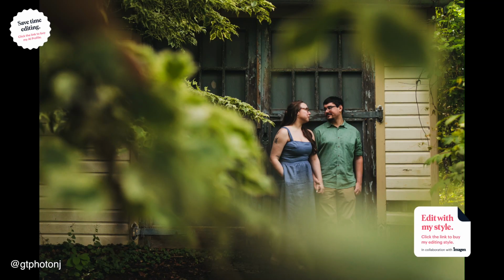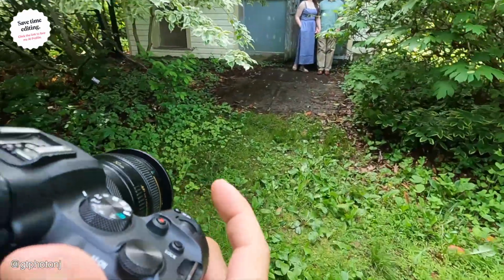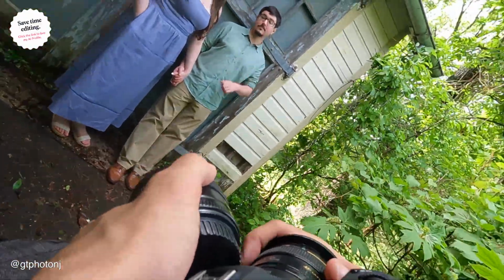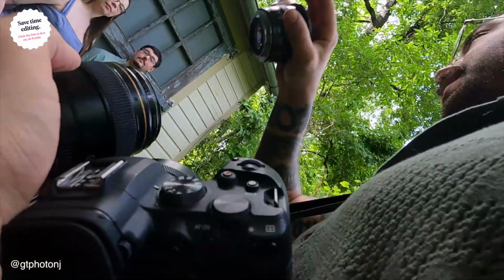Beautiful. Guys, lean in slowly for a kiss. Oh, this is gorgeous. You know what? I'm gonna try something here. There's this technique called the Brenizer method. You know, on your phone you have pano mode. You just sweep across. I'm basically gonna be doing that. I'm gonna be taking like 50 photos to fill out an entire frame.